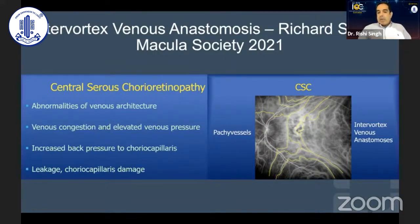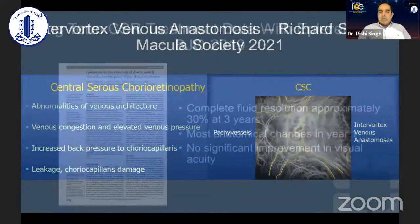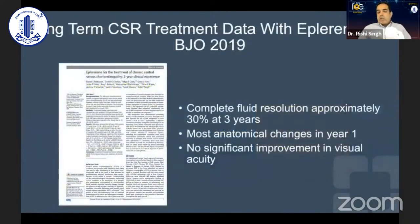And he did this with many patients, looking at these pachy vessels and intervortex venous anastomoses. Again, the treatment for these patients is quite difficult long-term because no studies have looked at this. This is our paper from the BJO looking at 3-year data on patients with eplerenone. Most patients actually had their anatomical response at year 1, and this is why I criticized the VICI study. I don't think it did what it should have done. All of these patients were continued for 3 years on eplerenone therapy.